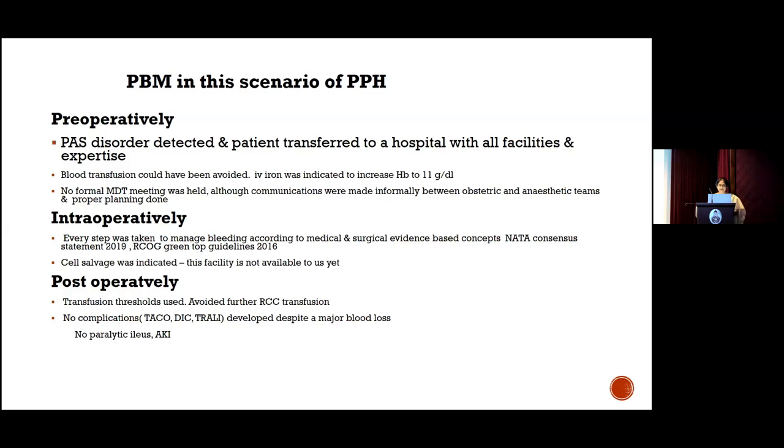And then postoperatively, we accepted hemoglobin of 9.5 as adequate and the patient could tolerate that, and we avoided all the complications of massive blood transfusion, that is transfusion-associated circulatory overload, DIC, TRALI. There was no problem at all. And there was no paralytic ileus or acute kidney injury. These are the common problems you see after major hemorrhage.